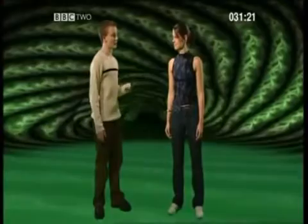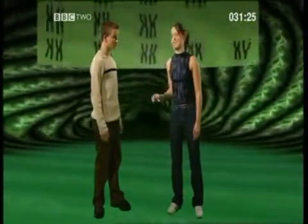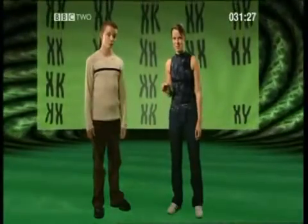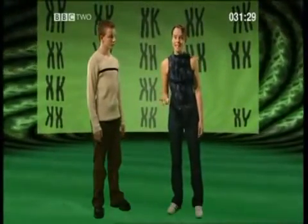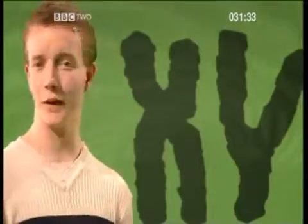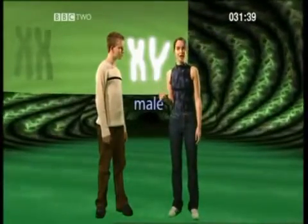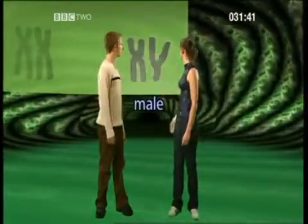But what about the biggest difference between human beings? That of sex. There's a dedicated set of chromosomes for that, and scientists have identified it as set number 23. This pair look completely different to me. That's because they are. These are the sex chromosomes of a male, and we can tell that from these two chromosomes.